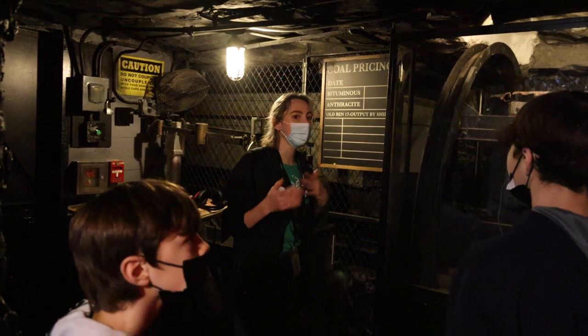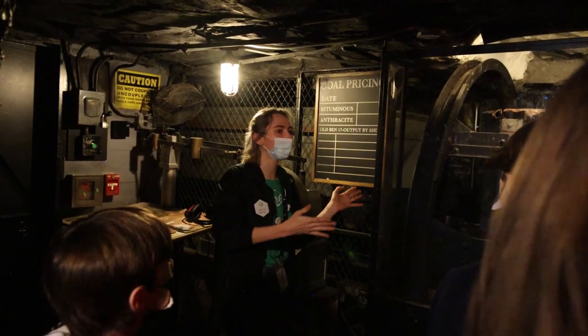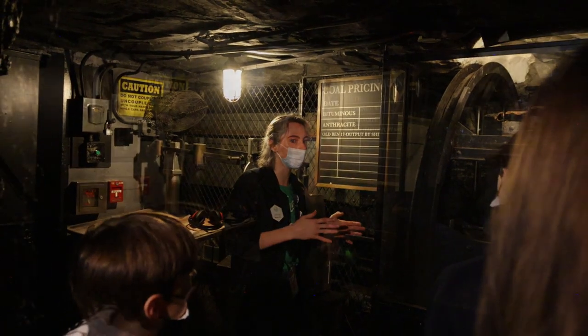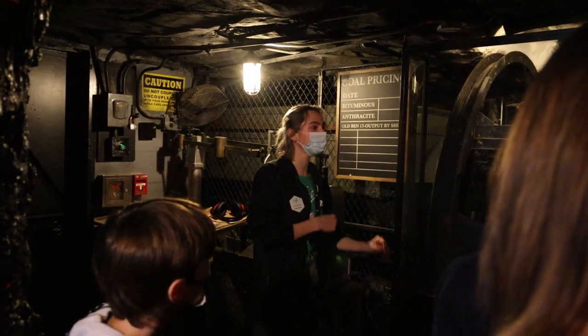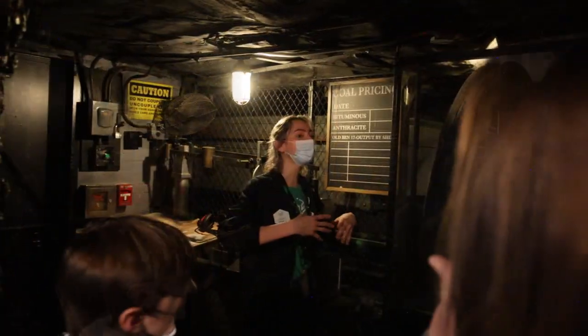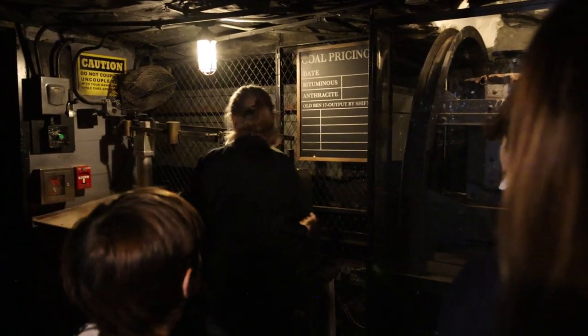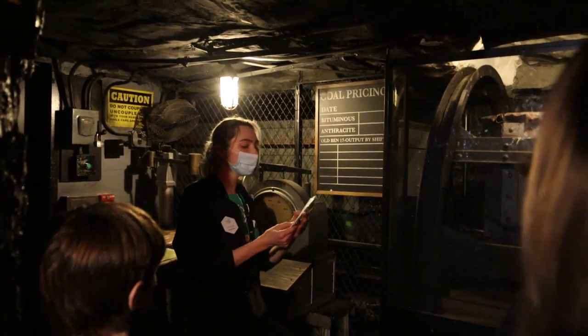Now, do I have any guesses on how much money you might earn for a cart full of coal, about 2,000 pounds of coal? Well, 10 cents is probably the closest. They would earn between 11 and 17 cents. They also didn't get paid in cash. They got paid in coupons. This stuff is called scrip.